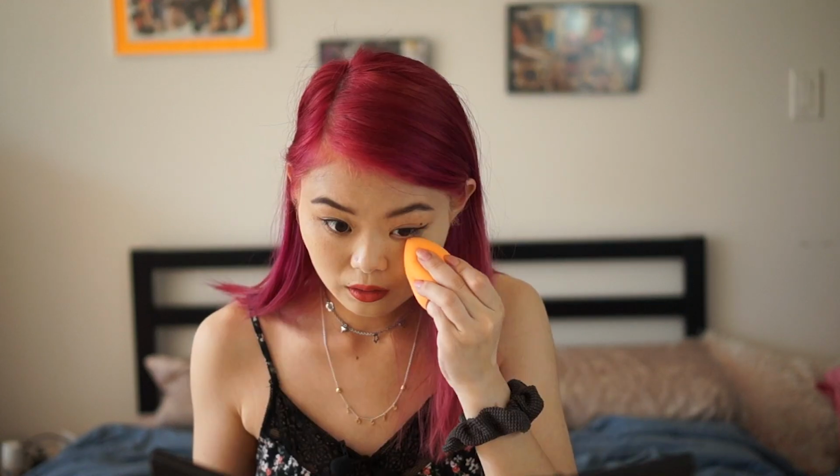Honestly, I would just go with that first layer. Sorry, I've got some eyeliner on my eyelid. I think naturally I would just wear 1 layer, but it is very buildable because with 3 layers, I still have this really natural glow. It just looks so good.